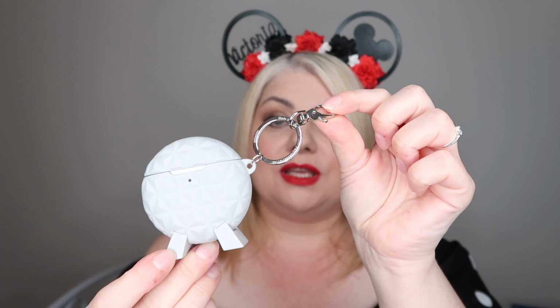This next thing is something I looked at when I was there in November, and I really regretted not getting it, so I had to get it this time, and it is the little Spaceship Earth AirPod case. So it's a little case to keep your headphones in. I really love this. It's got a little keychain on it. The thing I like about it the most, because it's like a rubbery case, if you set it down, it doesn't slide around, whereas the case that they come in, I find it slides all over the place. So this just makes it a little bit easier to store your headphones, and it's the main park icon of Epcot, so I had to get it. And I don't remember how much this was.